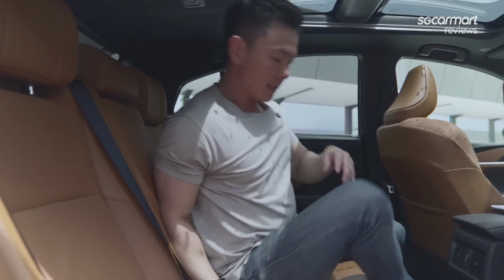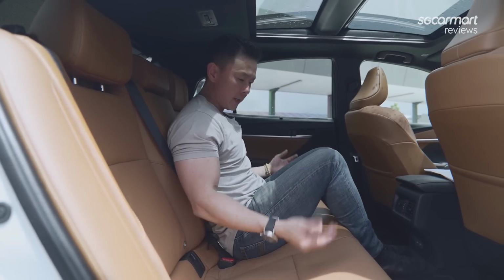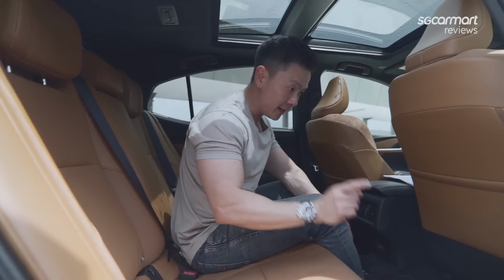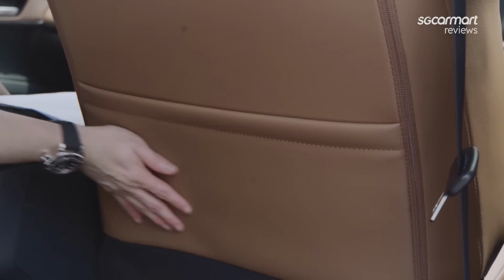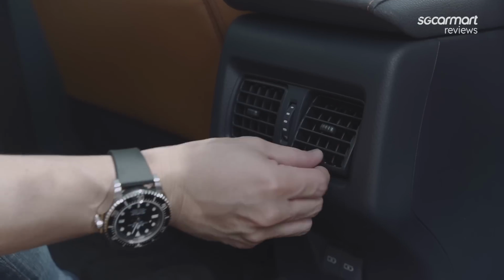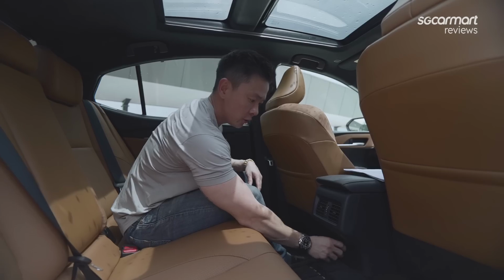Now you move over to the center seat right here. It's still very soft. You get enough space for your body, still shoulder room. You still get enough leg room. Your feet, you can still put it up, easy peasy. But what I can really appreciate is this right here. I like this. It's not some cheapo mishmash thing. It's a full-on leather, so it feels like it's very nicely done, very well thought out. You also have aircon vents right here and USB-C ports right here so you can charge your devices.